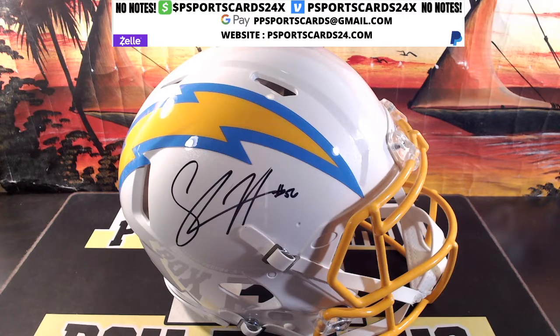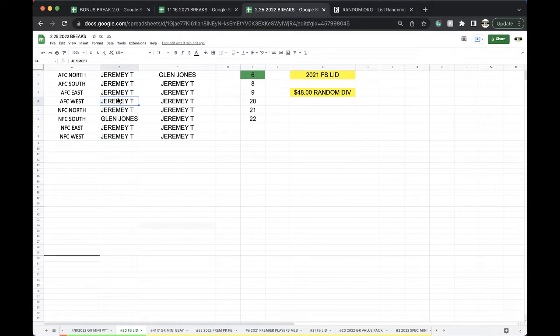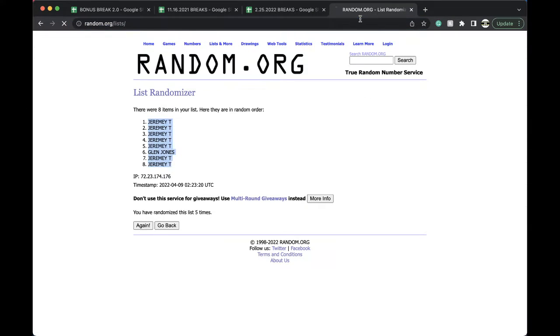Okay, Sean Merriman. Two spots left on the mini. Let me flip it over here in a second. All right. Very good. All right, Jeremy. Good stuff, man. AFC West. Very good, very good. Five times. Top spot. Free spot in the bench break.